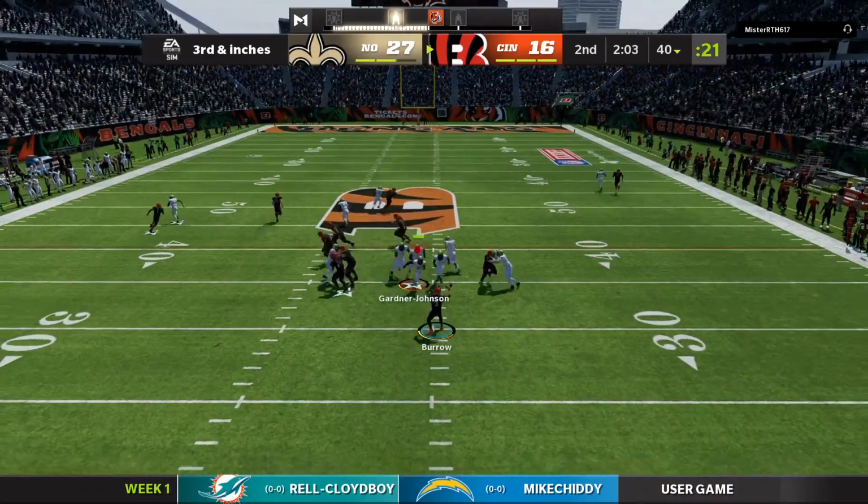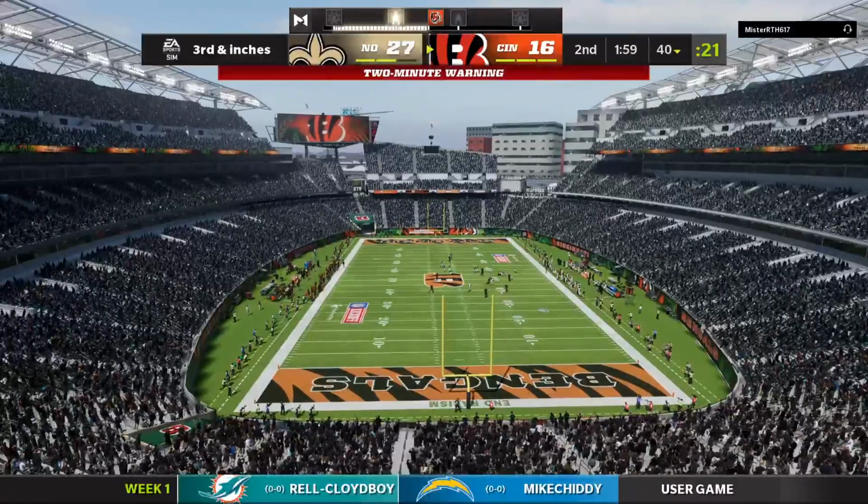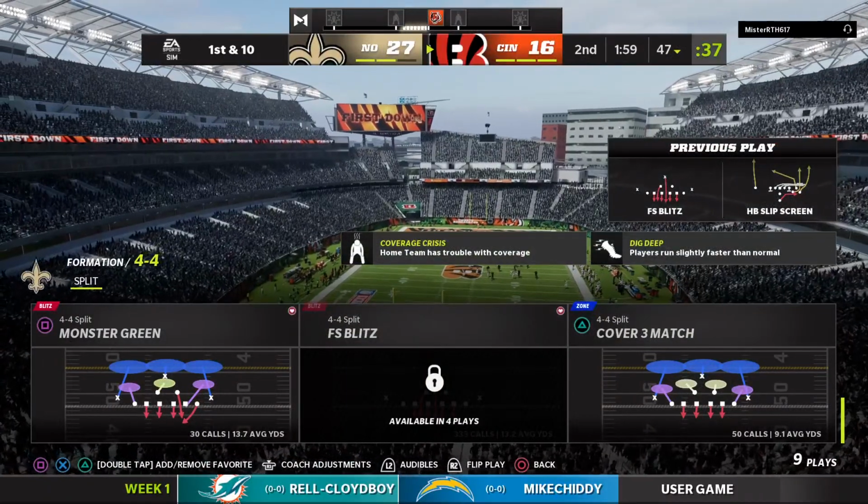Burrow will throw. They'll try and set up the screen. It's complete. And he's got the first down yardage as he brings this up to the 47.